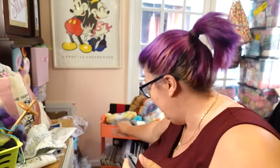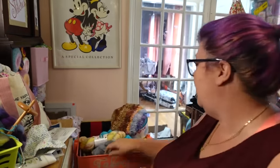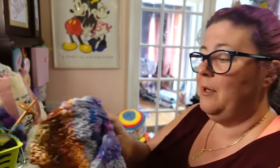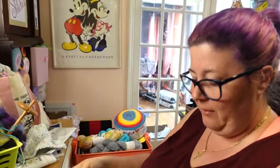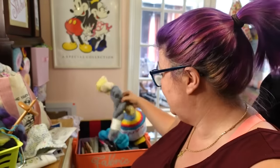Carolina Fiber Fest. All right, so I need this top part emptied out. Need that to come up over the rug. See my very first spun yarn made into this hat. This can stay over here with this stuff because it's going to go with the spinning stuff.